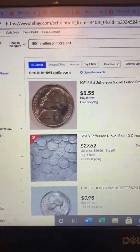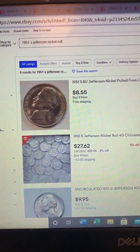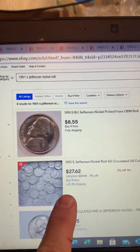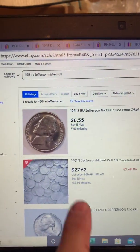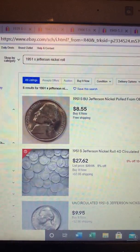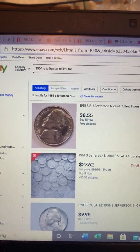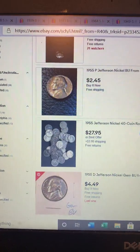A couple more to go here. 51S, one of my favorites with a 7.776 million mintage. It's a little bit more of a tougher coin. Here's one that is at $27.62 plus shipping for a roll. So you're looking at about 75 cents for a coin. You can find those in circulation. Set those aside if you find them.